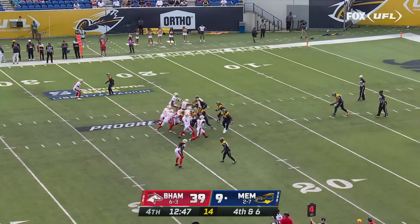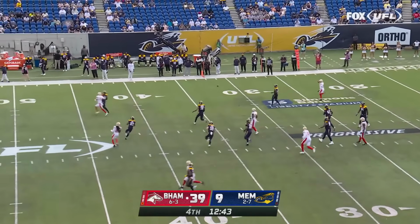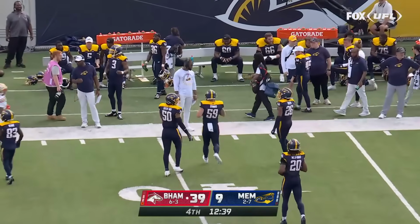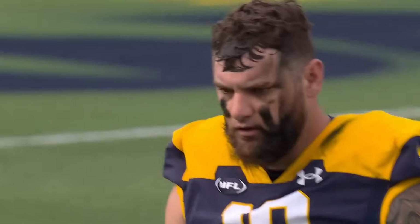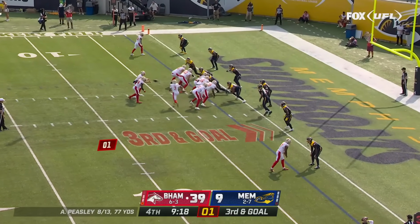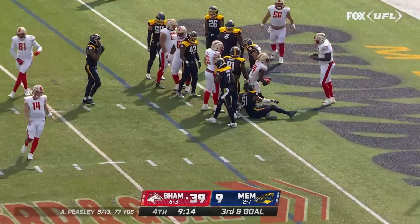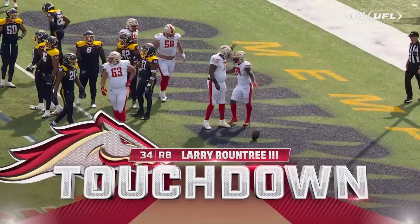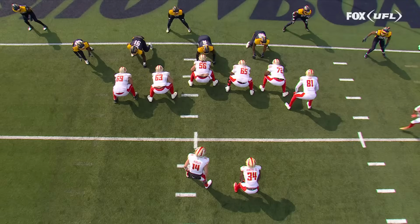Their interior guys, they each have 17 quarterback pressures on the air. That's blocked. And a blocked punt. The one thing we hadn't seen, a special teams play and a blocked punt, as knifing in to get it is Ricky Person Jr. On 3rd and goal, handoff and in for the touchdown is Larry Roundtree.